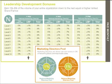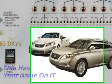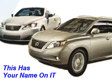If we all concentrate on getting what we got to do, that first 30, 60, 90 days, all the rest will happen. I tell you, let's stay right here, teach people what I just talked to you about on this particular part of the plan. Everything else will flow.